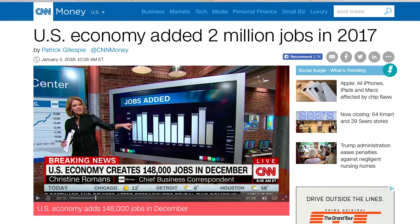Well, whether you like Donald Trump or not, he is keeping with his campaign promises. He said he's going to go down in history as the greatest jobs president ever to exist in the history of the United States. And I believe he's on track to do that. 2 million jobs is something that cannot be ignored. And in fact, in December alone, 148,000 new jobs were created.